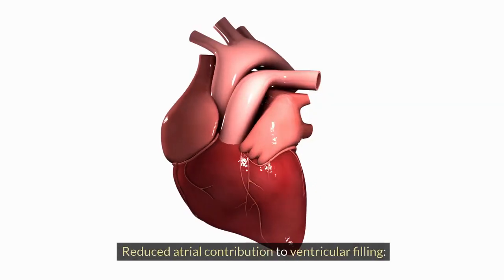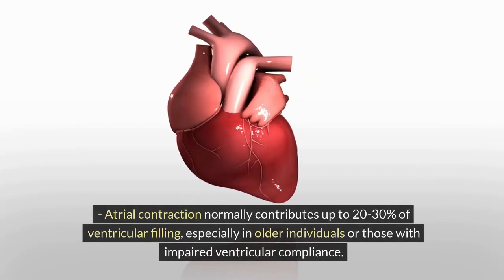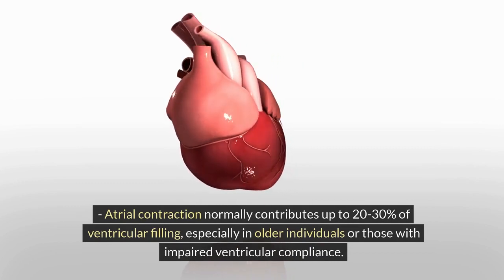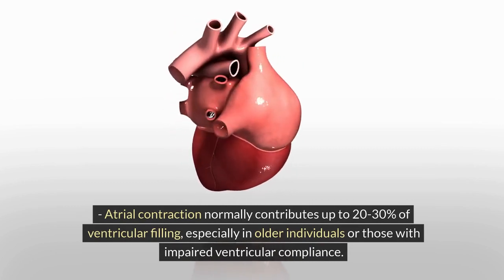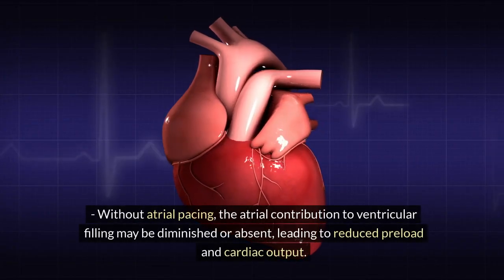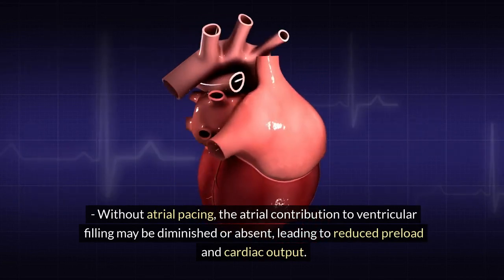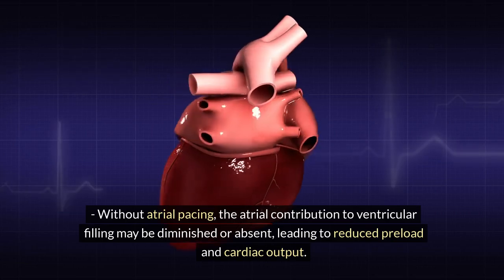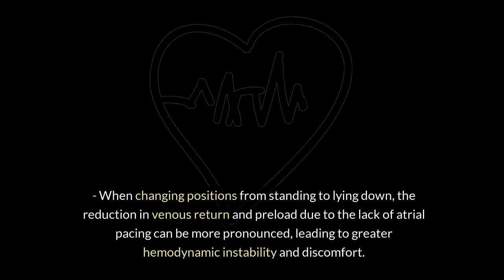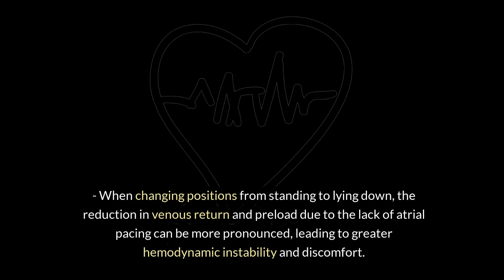2. Reduced atrial contribution to ventricular filling. Atrial contraction normally contributes up to 20–30% of ventricular filling, especially in older individuals or those with impaired ventricular compliance. Without atrial pacing, the atrial contribution to ventricular filling may be diminished or absent, leading to reduced preload and cardiac output. When changing positions from standing to lying down, the reduction in venous return and preload due to the lack of atrial pacing can be more pronounced, leading to greater hemodynamic instability and discomfort.